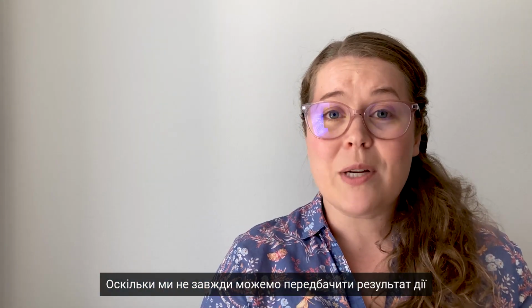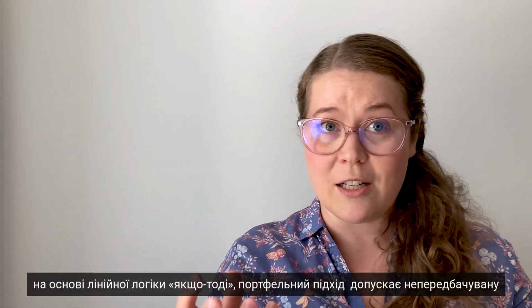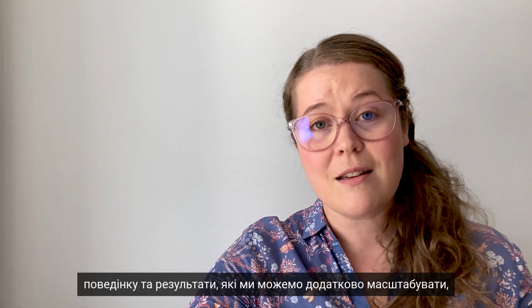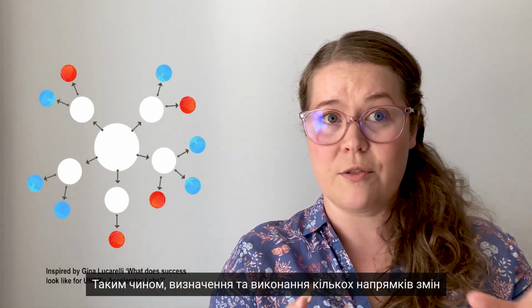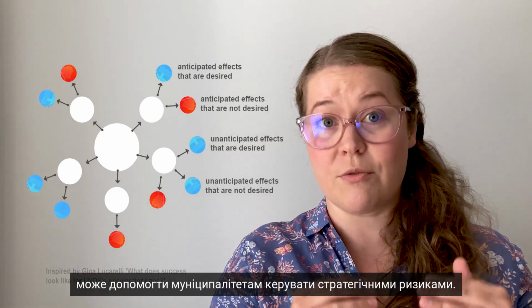As we cannot always predict the outcome of an action based on linear if-then logic, a portfolio approach allows for emergent behaviors and effects that we can further scale to move the needle of our transformation. Therefore, identifying and pursuing multiple actions and options for change can help municipalities to manage strategic risks.